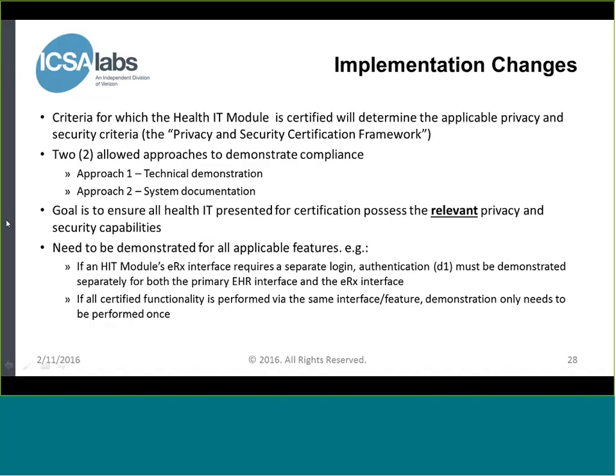And then to demonstrate compliance, there will be 2 ways known as Approach 1 and Approach 2. Approach 1 is the technical demonstration, which is more like what you folks are probably accustomed to. We will actually demonstrate the functionality, and we anticipate that the vast majority of testing will be done that way. Approach 2 is through system documentation.